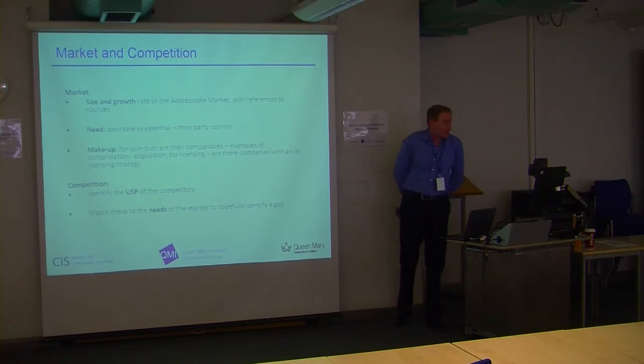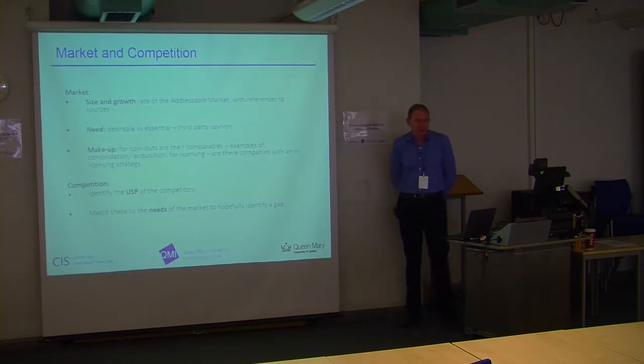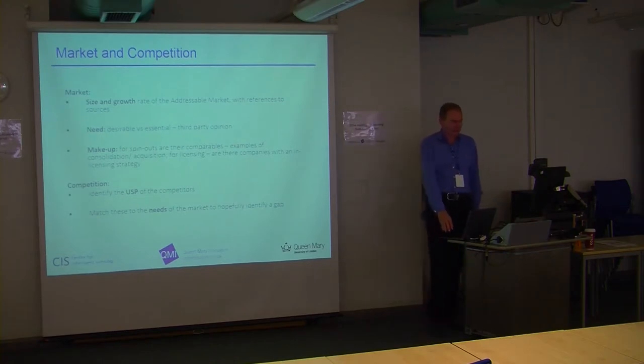And then you do this in some slightly reduced form as far as the competition is concerned, because you're looking at your USP, or your selling point, and then comparing it against the competitive products. One way to do that which we find quite useful is to have a table where you have the competitive products down one side and the benefits across the top, and you put some ticks and crosses in those boxes, and that actually works quite nicely.